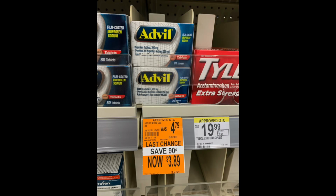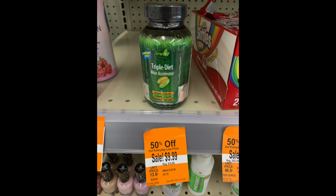And now we have an Advil for $3.89. Not the biggest savings, but a lot of people who swear by Advil would be like, I need all of that. Obviously, if there was some sort of Ibotta rebate or coupons, that would definitely be the avenue to take. And more supplements.